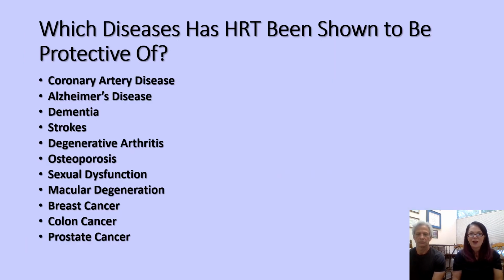Okay, so bioidentical hormones also protect against other diseases. We talked about the heart and the brain. It increases bone density by 8 times, and I have seen that in practice. I've seen women have an improvement in their bone density after about 2 years of therapy. So it's not overnight, but it does rebuild bone, which is awesome.